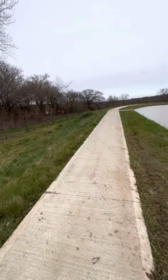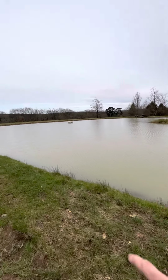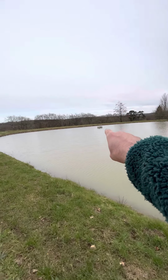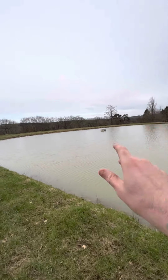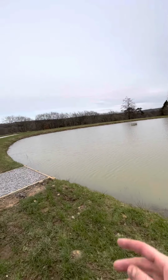So if we continue along the path here, we're starting to make our way down towards the deeper end. So how do we know this is the deeper end of the lake? As you can see, we've got the outlet there. In any of the lakes here at Anglers Paradise, wherever you see that outlet, that's the deepest area of the lake. So that's a good head start before you need to go crashing around with marker floats and leads and whatever else.